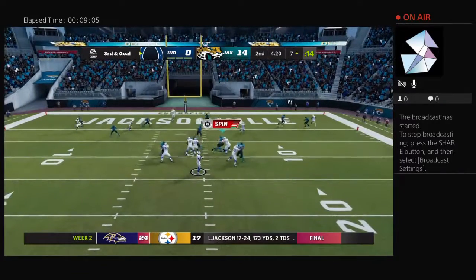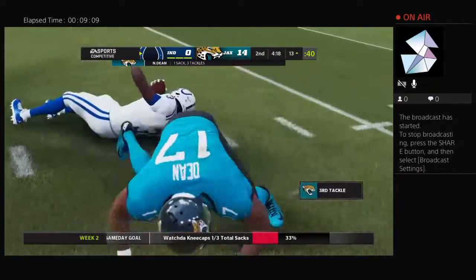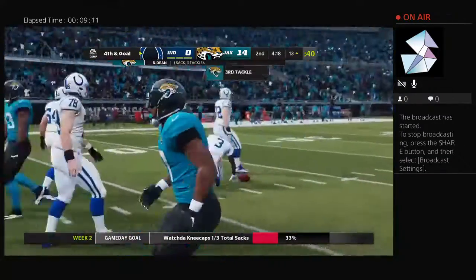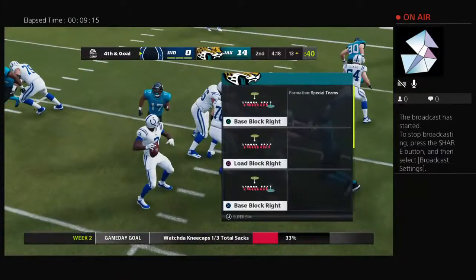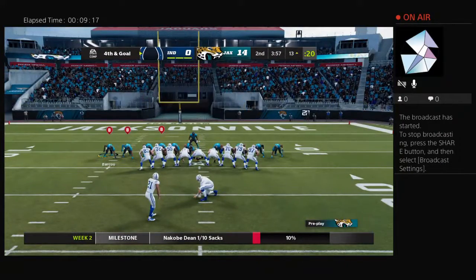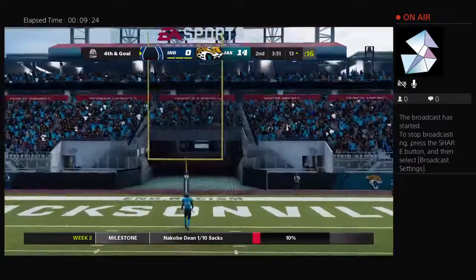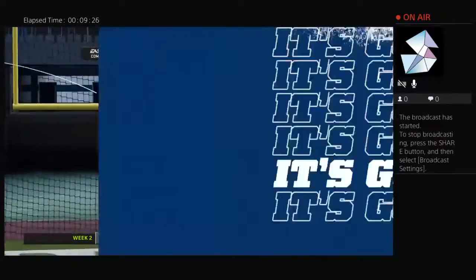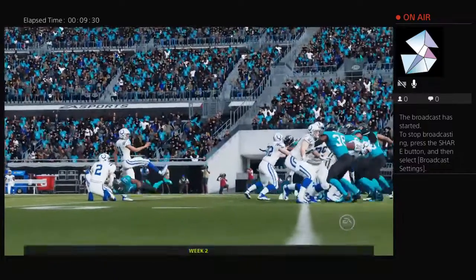To throw is Bridgewater. And he's going to go down. Sacked back at the 13-yard line. And that sack brings up 4th and goal, a loss of 7. Big play. And now the Colts call on their field goal unit here. And his kick is indeed good. And they will get themselves on the board here at 14-3.